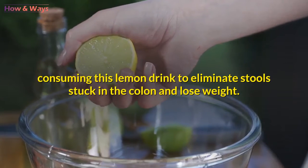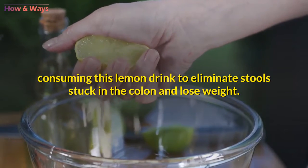Consuming this lemon drink to eliminate stools stuck in the colon and lose weight.